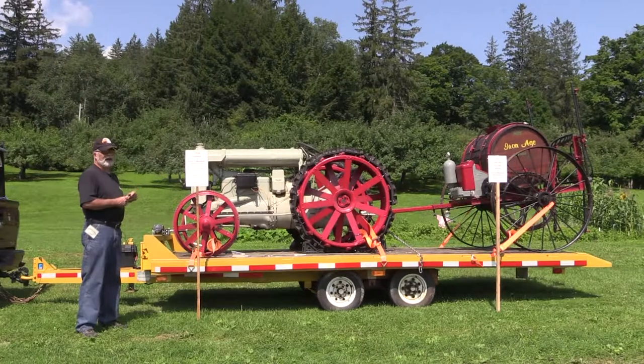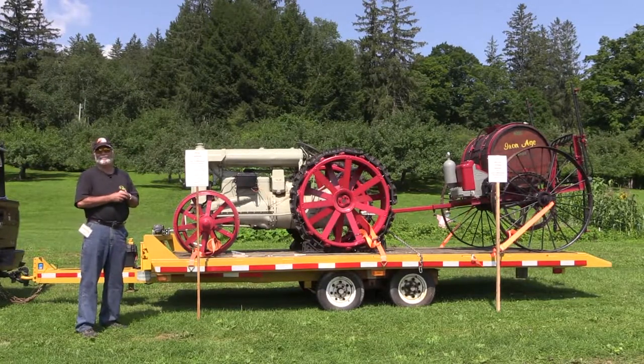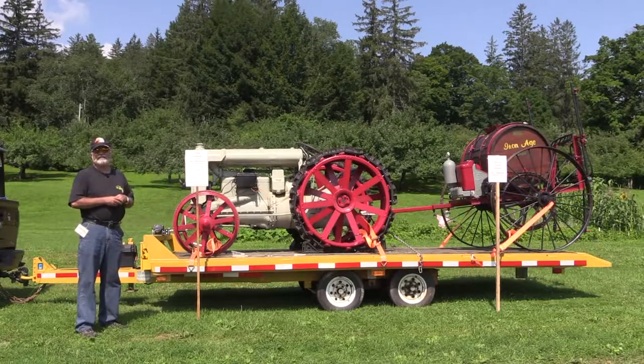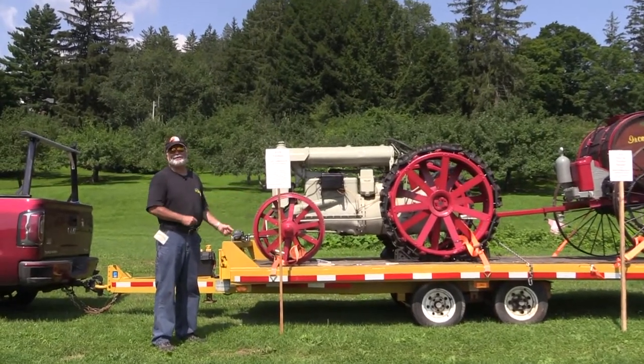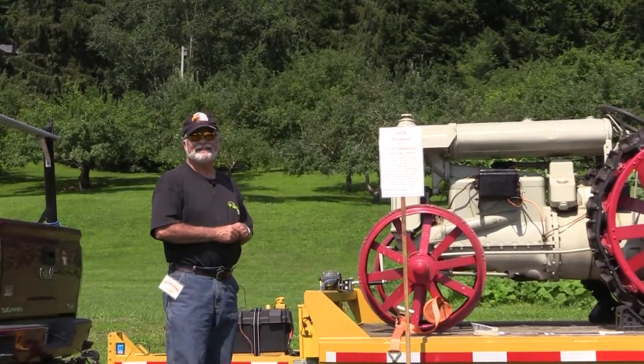Billings Farm was very happy to see me here, because when they found out I had this tractor and was thinking about bringing it, they went to their archives and gave me some pictures of the tractor and some of the manuals that came with the tractor. So that was pretty nice of Billings Farm to do that for me. So thank you very much.